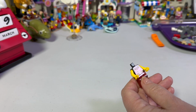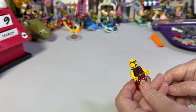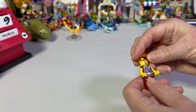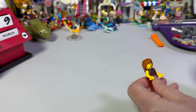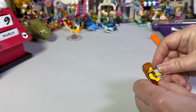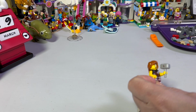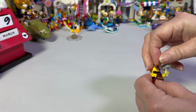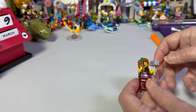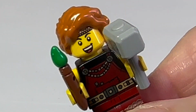This is Helga. She aspires to be a great artist, a great Viking artist. She's got a hammer, but she's also, if I can get it out, got a little paintbrush. So she's the creative one in the village. Let's have a little look at her.